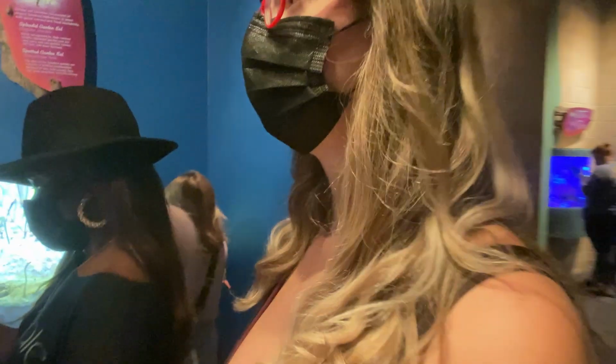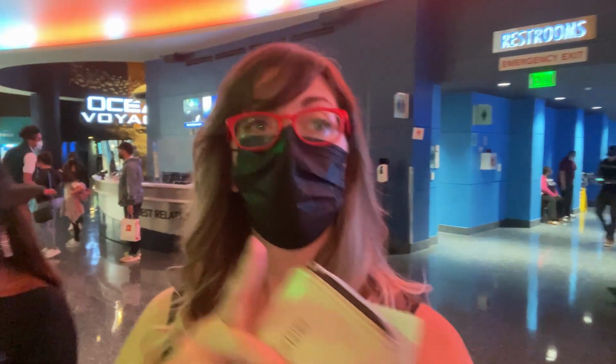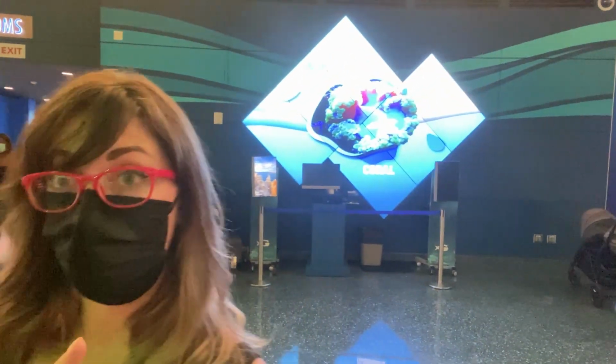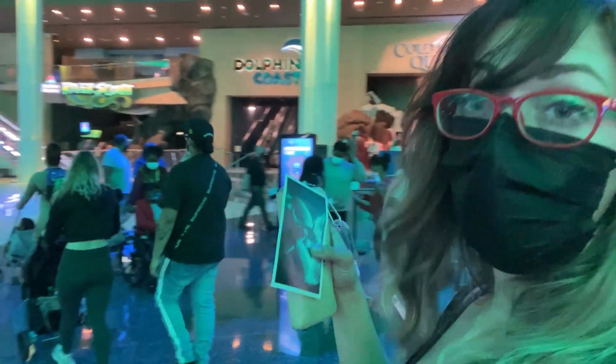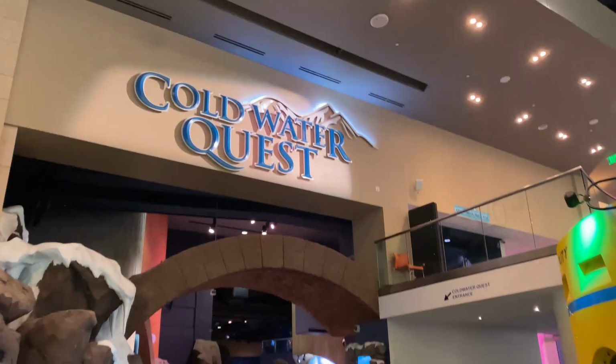All right, how do we get out of here? There's a bunch of little coral exhibits. We've seen the sharks exhibit, the predators of the deep, the sharks. We've seen the tropical diver exhibit. We've done the ocean Voyager exhibit. So I think we're gonna go across the way. So there's cold water quest, the dolphin coast, river scout, and then there's some stuff upstairs. So that's what we're gonna go to next.